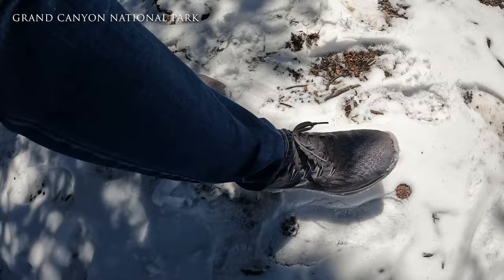We are here at the Grand Canyon Visitor Center, and guess what I have? Label pins!